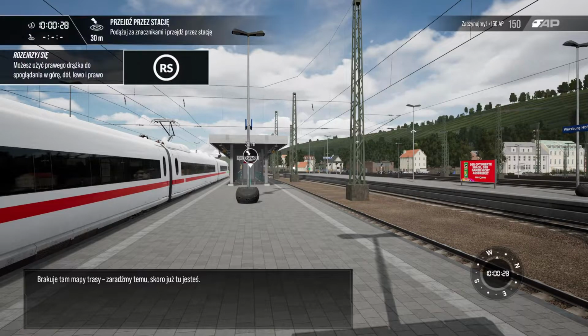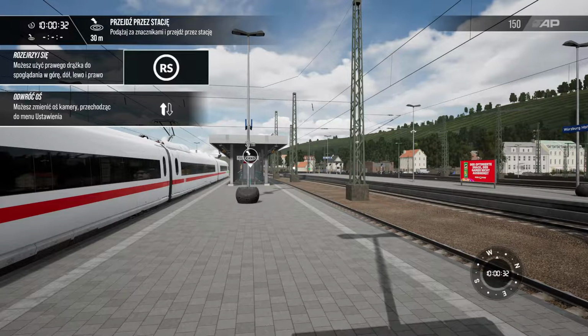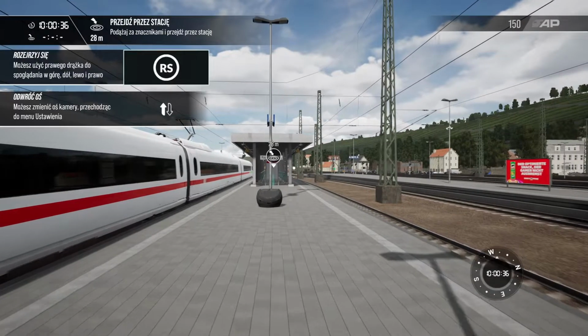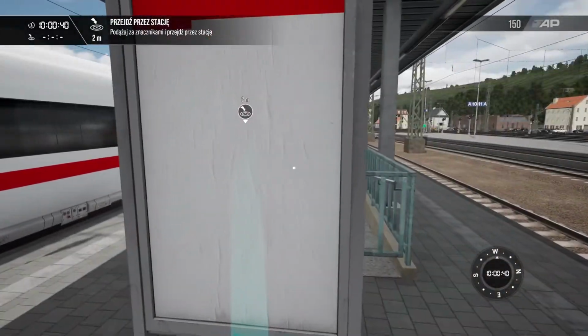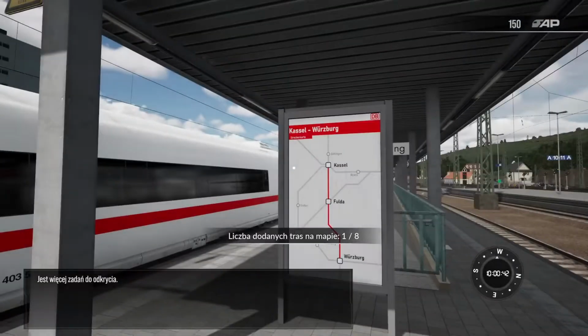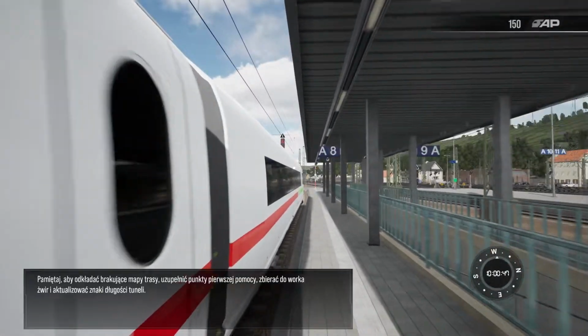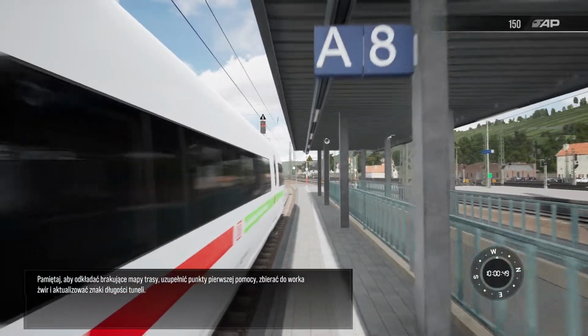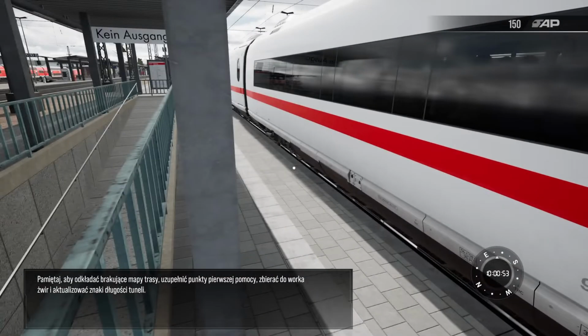There's a missing route map over there. Let's fix it while you're here. There are more tasks to discover. Be sure to apply missing route maps, restock first aid points, bag up gravel, and update tunnel length signs.